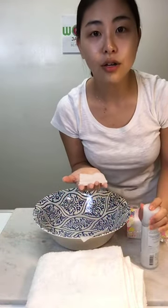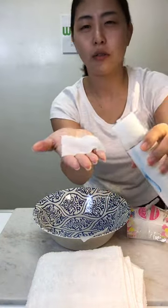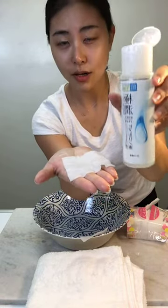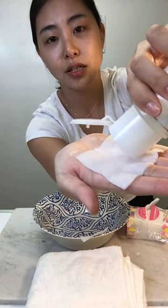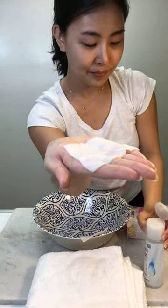The toner, you can just use whatever toner you use, or your favorite toner, but I'm using Gokujyun toner because this is what I always use. So the amount, you don't have to use too much. If you can see, just the amount that you always use, and let it absorb it.